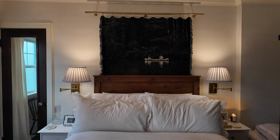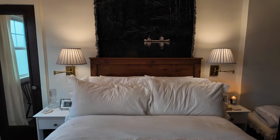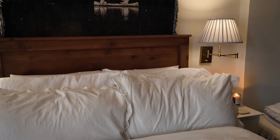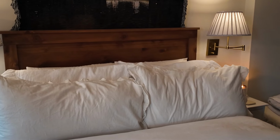Then again, of course, for the sconces, those are renter friendly. We just cut out the back, the cords, and use battery operated light bulbs. My dad made this headboard when I moved into my first apartment after graduating college, and I just love it. It's so timeless, it's beautiful. He did a great job.